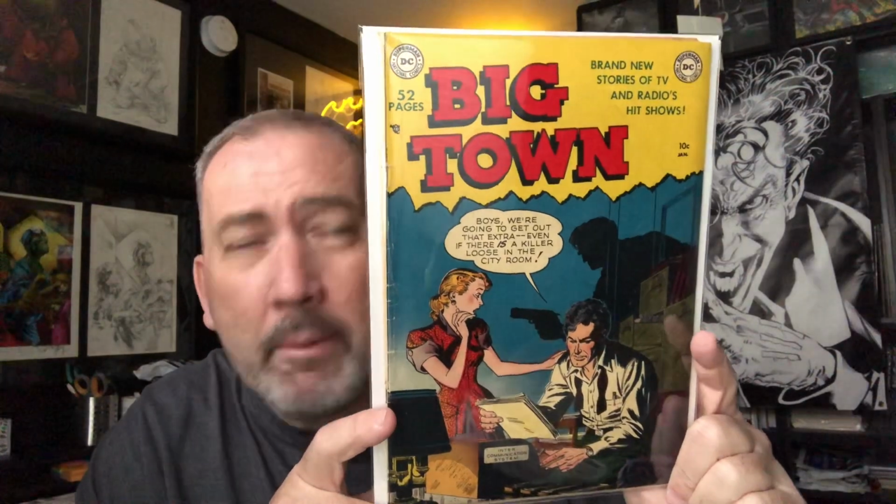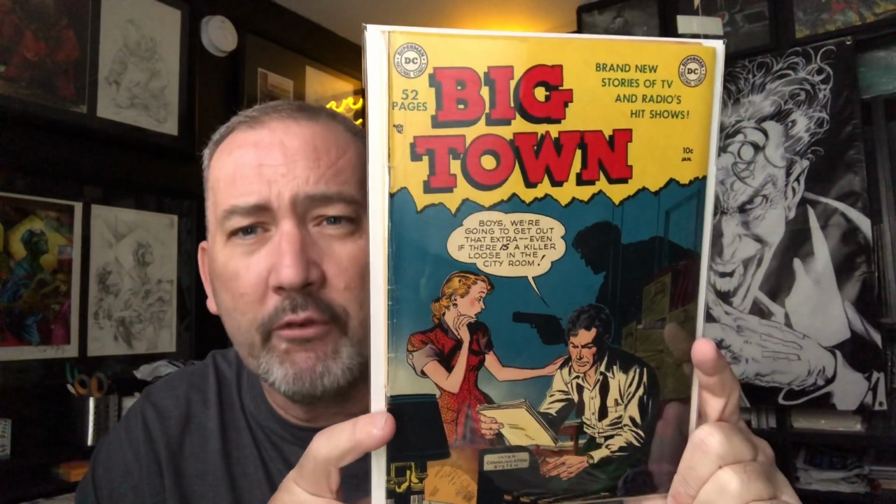Another book from 1951. This is issue number 1, graded a 3.0, of Big Town, 52-page giant right there. It says, "Boys, we're going to get out the extra, even if there's a killer loose in the city room." Well, guess what? There's a killer loose in the city room. Big Town, number 1 from 1951.